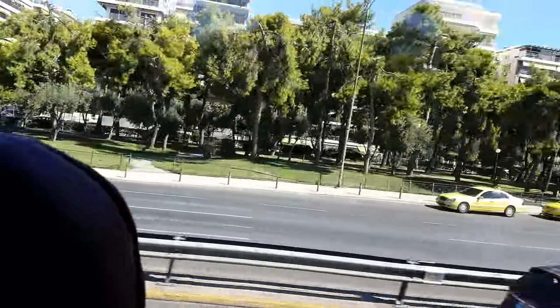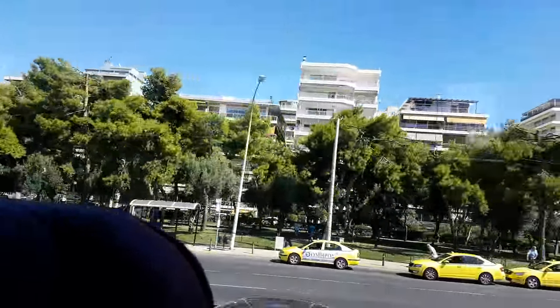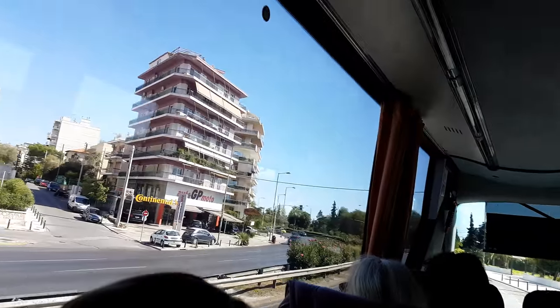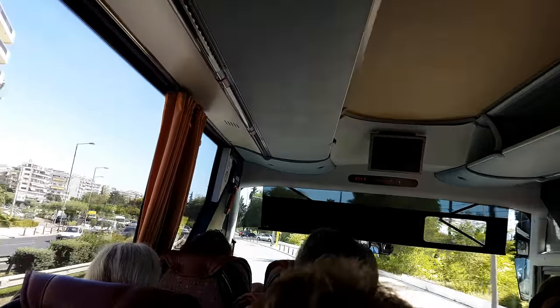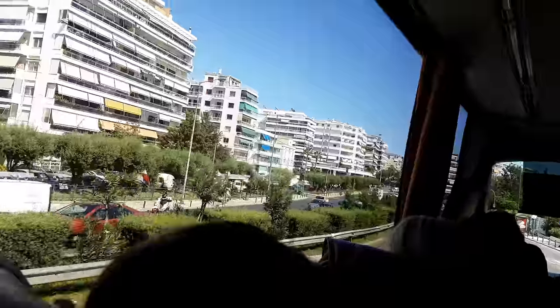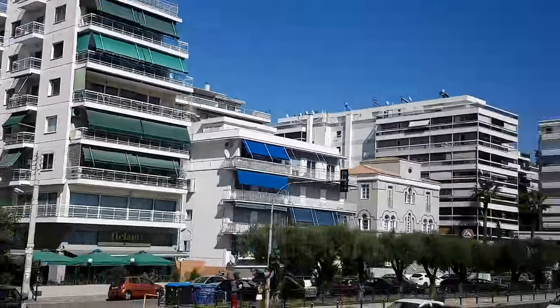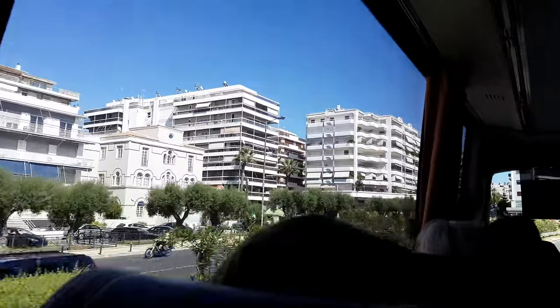As I told you, the sea we have on the right is Phaleron Bay. This suburb is named Old Phaleron. Phaleron Bay was the harbor of Athens from 2500 years BC up to the 6th century BC. At the end of the 6th century BC, they started to build bigger ships. So they needed deeper sea, and they moved from Phaleron to Piraeus. And since then, Piraeus is the port of Athens.